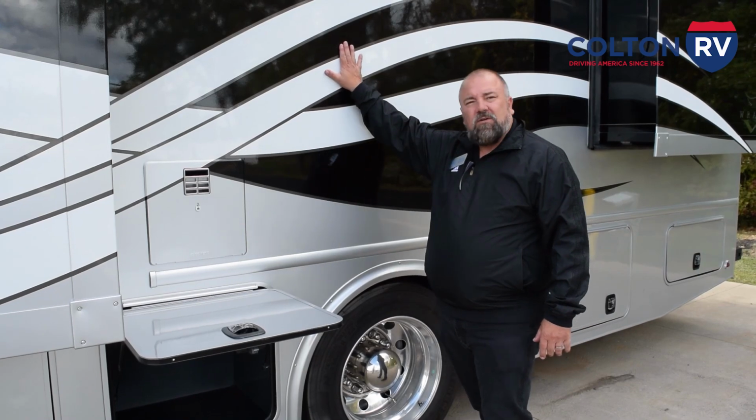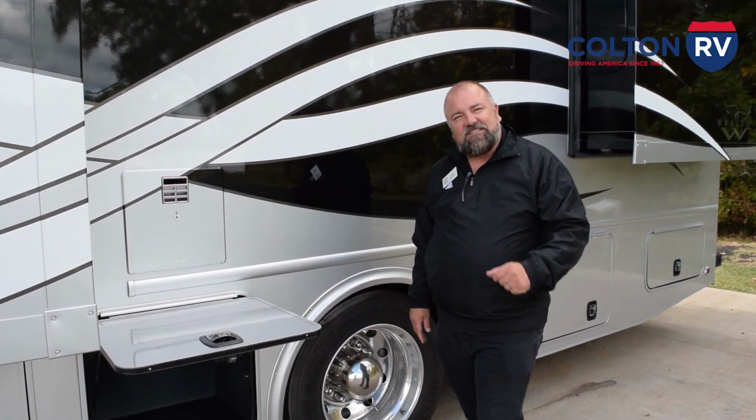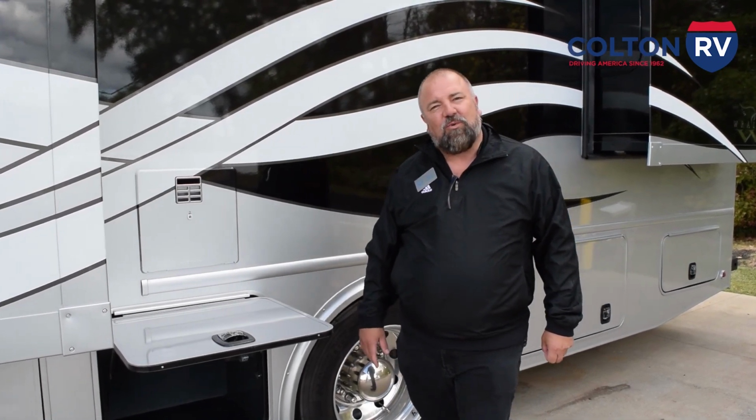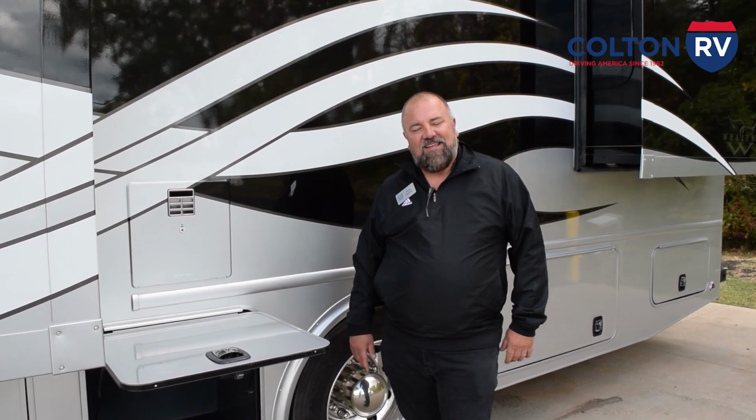This is a 4-color paint job with clear coat here on the outside. If you ever need a touch-up paint, you can just go to the local Sherwin-Williams paint store and give them the paint code and they'll take care of it for you.